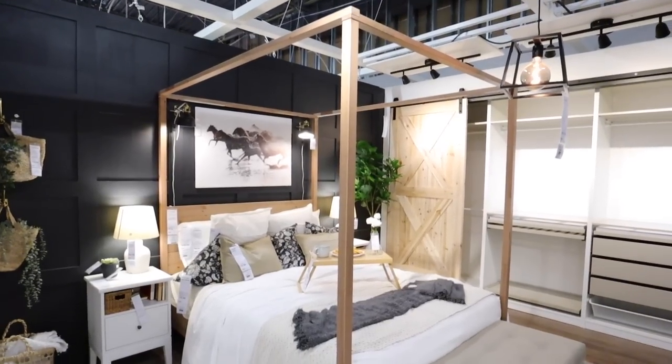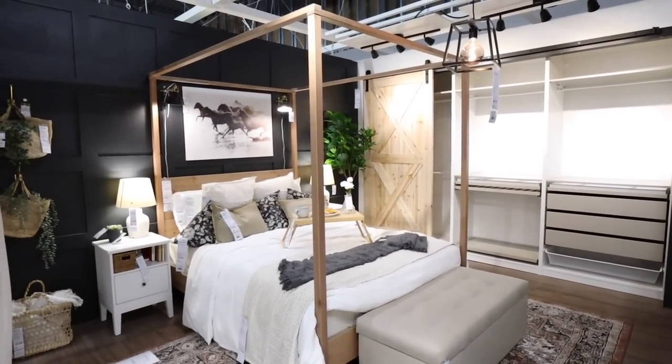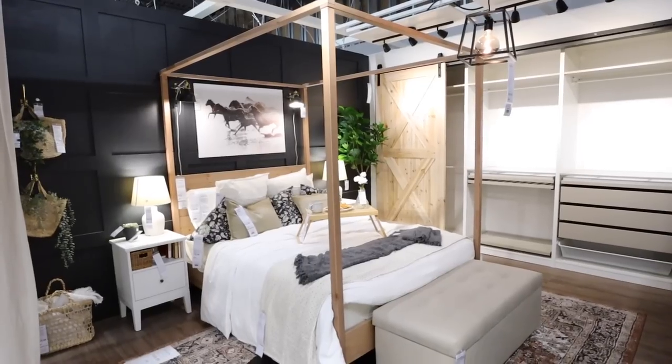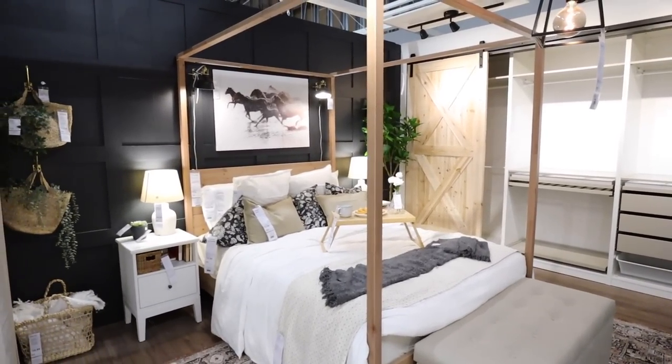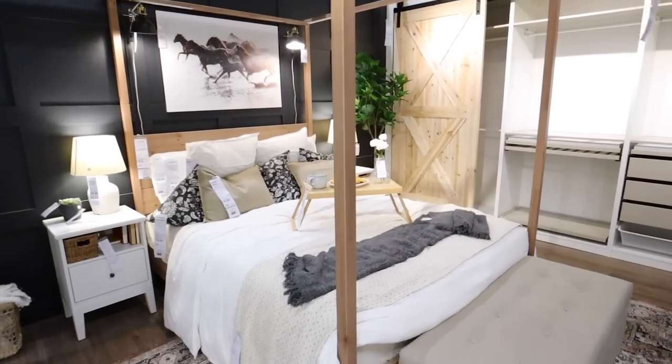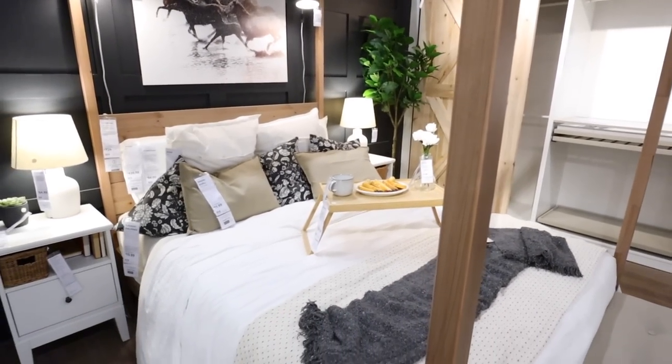I love, love, love this four-post bed frame. These have been getting so popular over the last few years, so it's really awesome to see IKEA jumping in on it, because you're gonna be able to get it for way cheaper here than at Pottery Barn or Crate and Barrel. This is $729, and it's just a really, really pretty wood color. Really, really love that.